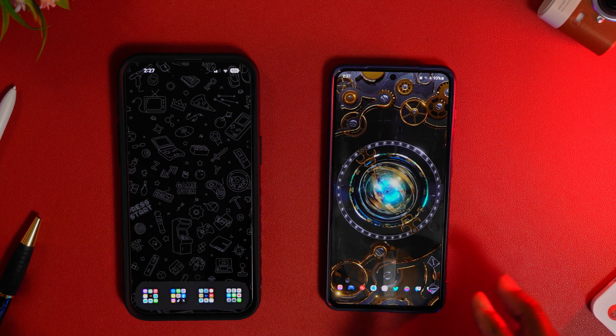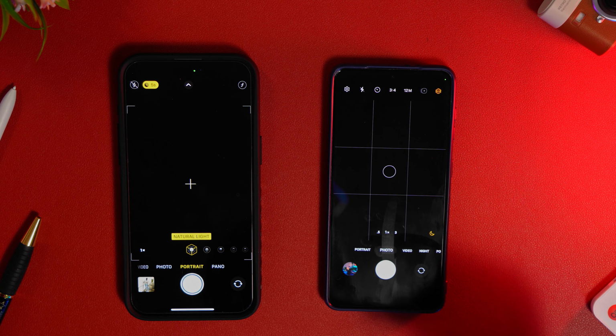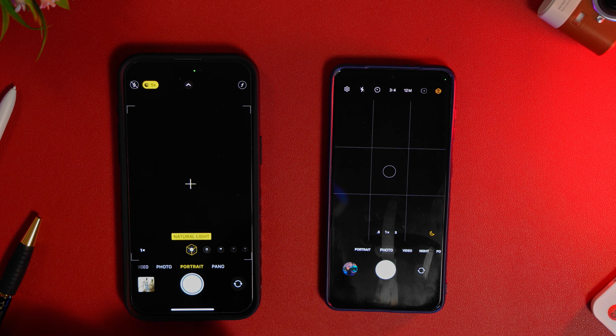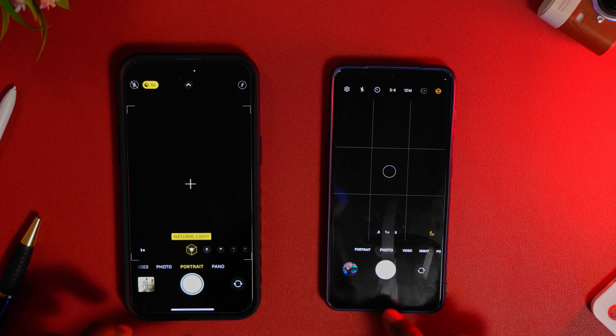Let's use basic apps first of all. So let's use the phone dialer. Oh, they are the same. These are relatively the same kind of experience. Faster at the same rate, opening at the same time. 3, 4. Oh, okay, boy. I don't know what to say. I think the cameras are also almost the same, but the iPhone was just a tiny bit, let's say about 2 or 3 seconds, faster than the Galaxy S21 in terms of speed.